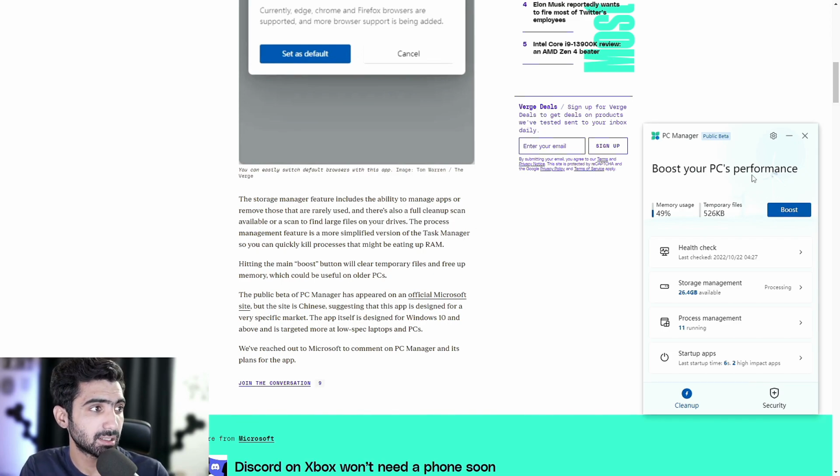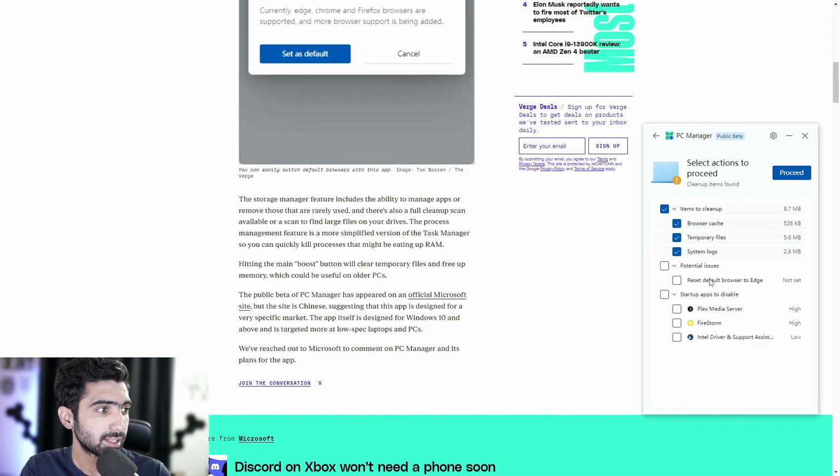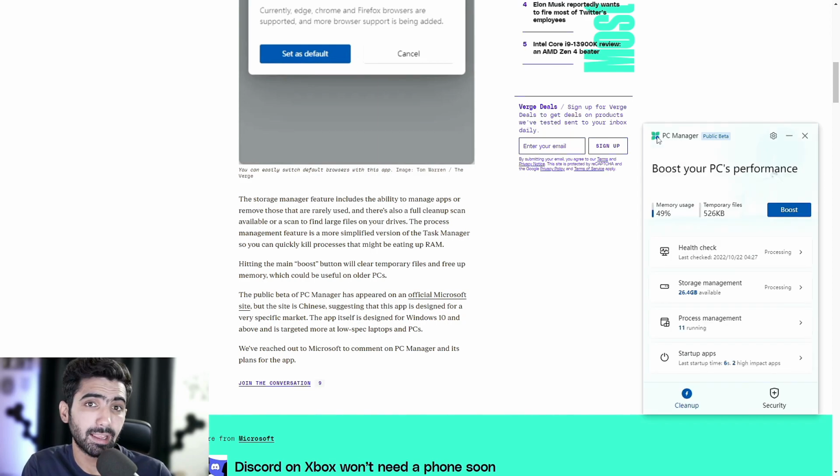So this is basically how it comes up. You have the health check. Let's go ahead and take a look. Looking for issues, it says that startups, this is something that you can disable, temporary apps and this and that. I actually cleared 30 something gigs off of this. So immediately, as soon as I installed it, in like the next 10 seconds, I benefited from the app. So all in all, in my opinion, it's a good addition.